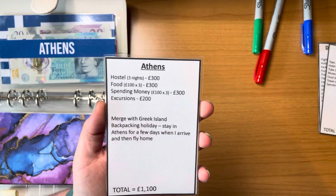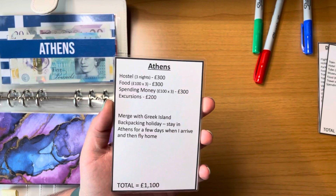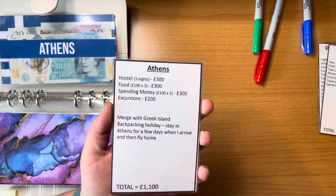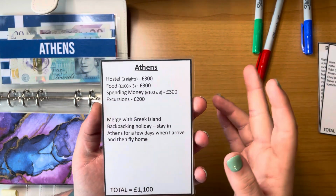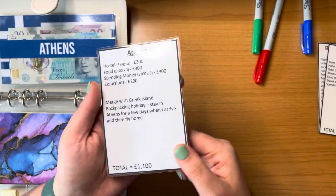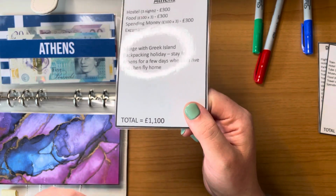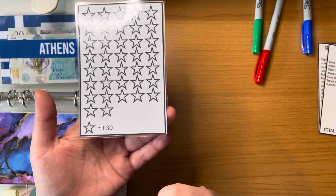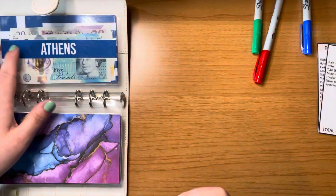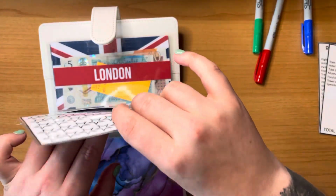Just 3 nights in a hostel is about £300. I did a bit of searching. Food, £100 a day. I do think that is a bit much, but I'd rather have too much than too little. Spending money, and then some extra excursions money. So that will in addition come to £1,100. Each star is worth £30, and I only have £25. So I'm not colouring anything in today.